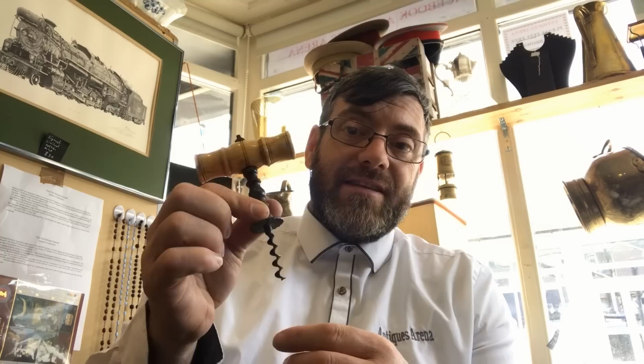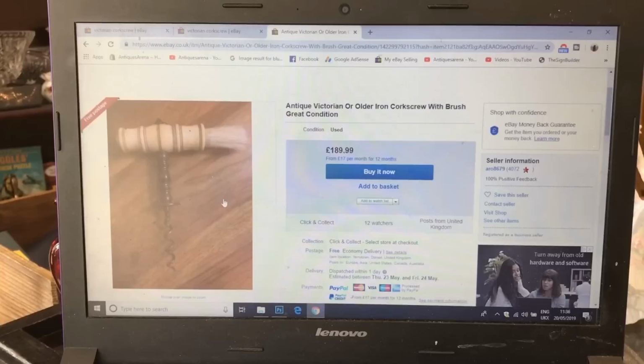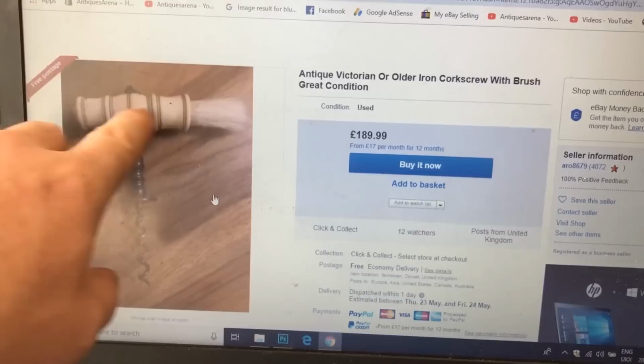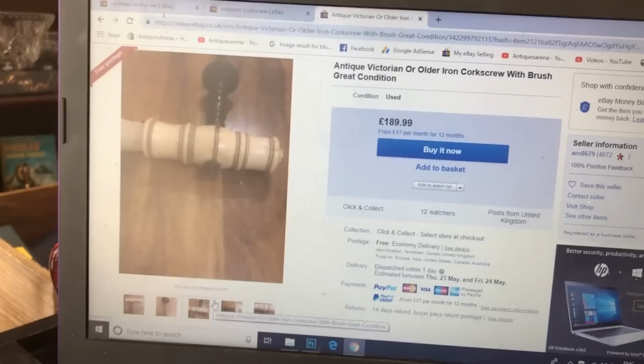But have a little look now. I'll show you exactly what it should look like, the price, and then I'll show you some of the sold prices on corkscrews. Okay guys, so basically this is what it should look like. This is my corkscrew. I don't understand what it's got on there. We'll have a little look now if it shows us both sides. Yeah, it's got a little stopper or something on that side by the looks of it.